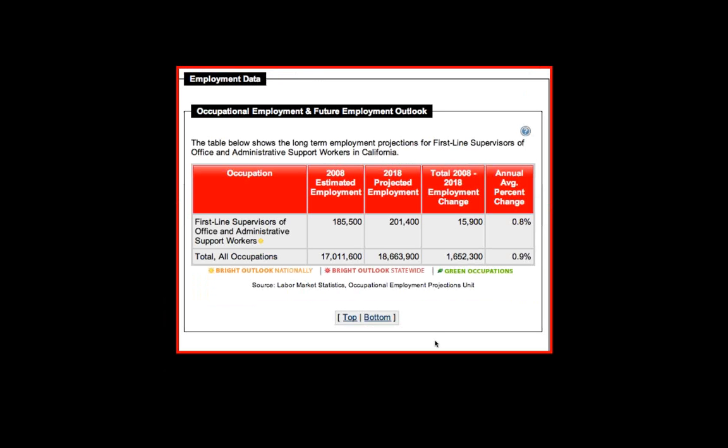And going a little further, it'll show you some more employment data. Sorry about that. Occupational employment and future employment outlook. So just how the job is going to do. This is more for someone who might be going to school for something very specific, or maybe is trying to go into a training program where they get a certificate in the end. This is good to utilize to see if this job is a good transition or a good selection, to make sure that the job is going to grow rather than a smaller percentage of growth.